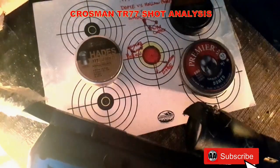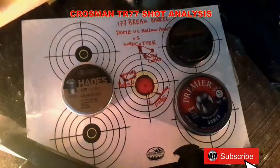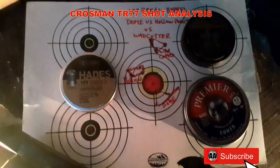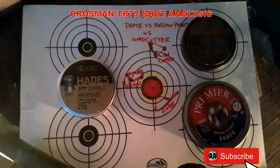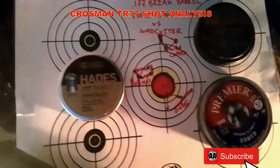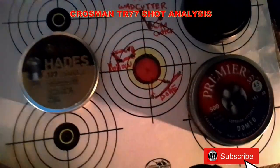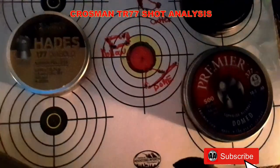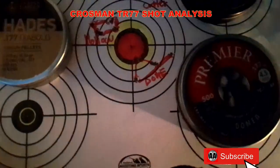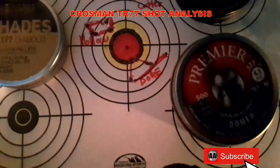Shot analysis. We have three 5-shot groups with three types of pellet. To be honest, these are not the best dispersion we have seen so far from this break barrel. But for $150, the accuracy of this break barrel isn't that bad. The tightest dispersion is the JSB Hades group, which is less than 1 inch center to center.